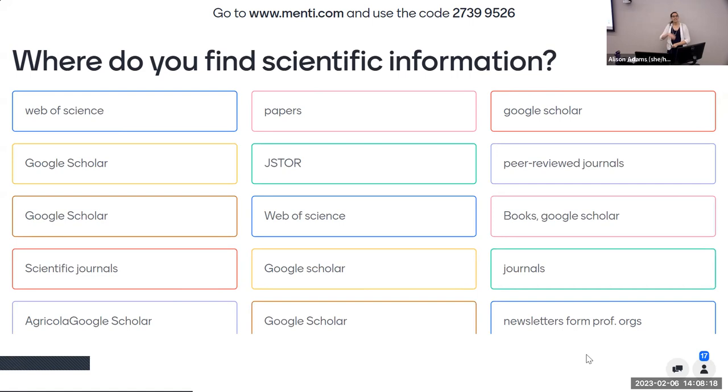As you can see from here, Google Scholar appears multiple times, as does Web of Science, and then also, in a broad sense, journal articles and papers. So these are all good places to find information. Google Scholar isn't necessarily as good as some other places, but we'll talk more about that. Google Scholar does have its benefits. But it's really cool that in this day and age we even have a Google Scholar and all these databases, because it used to be so much harder to get even this basic information.